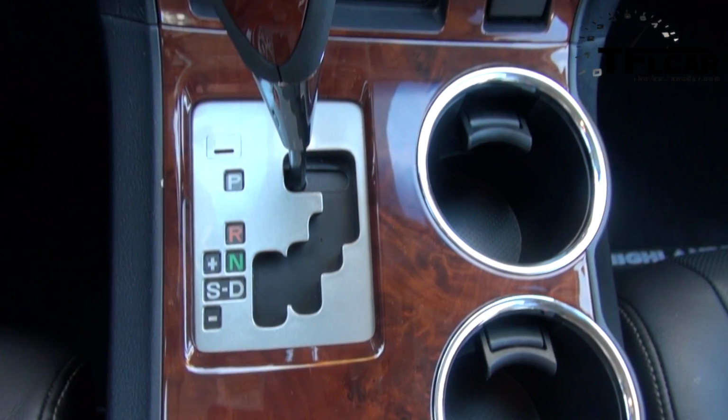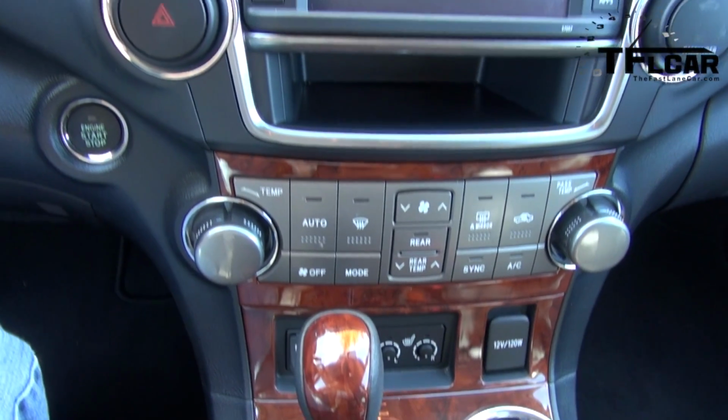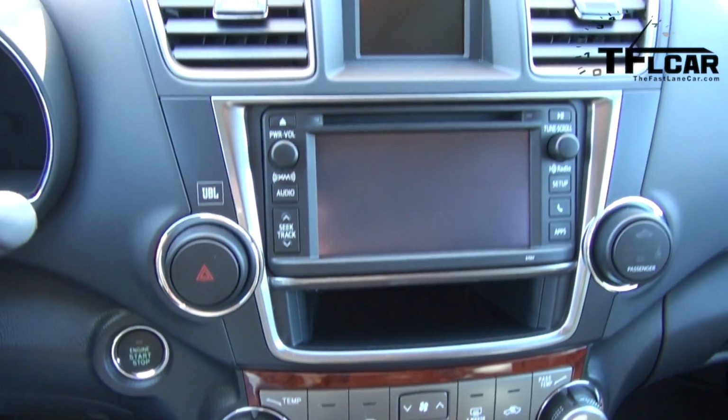In general, these are very good cars, and everything here is logically laid out. Big, easy to use knobs, so if you do have mittens or gloves, easy big buttons. It's all very user friendly. It's the kind of car that my mom would feel comfortable driving.